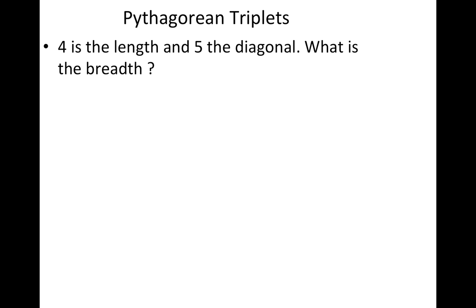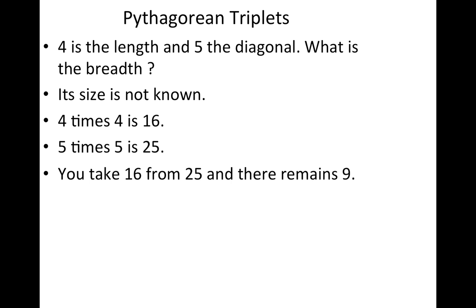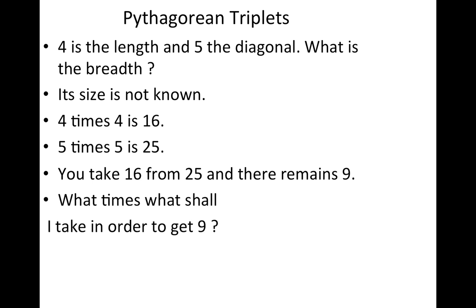4 is the length and 5 is the diagonal. What is the breadth? Its size is not known. 4 times 4 is 16. 5 times 5 is 25. You take 16 from 25 and there remains 9. What times what shall I take in order to get 9? 3 times 3 is 9. 3 is the breadth.